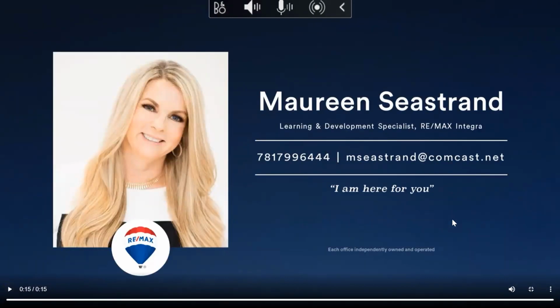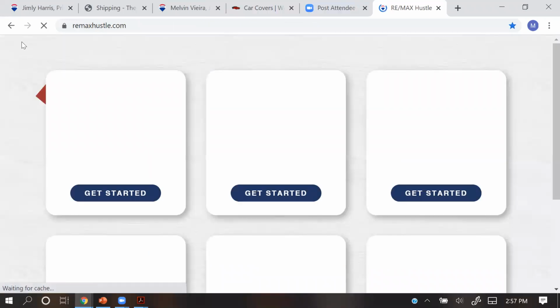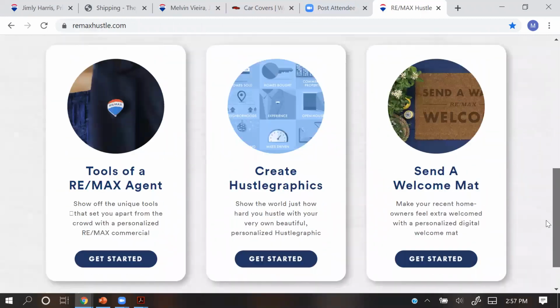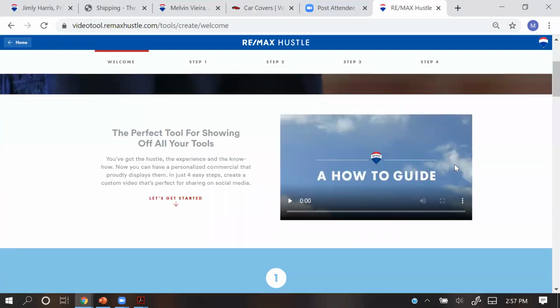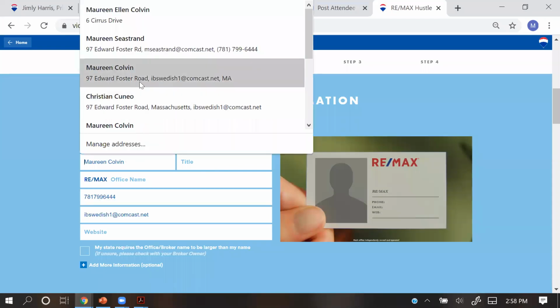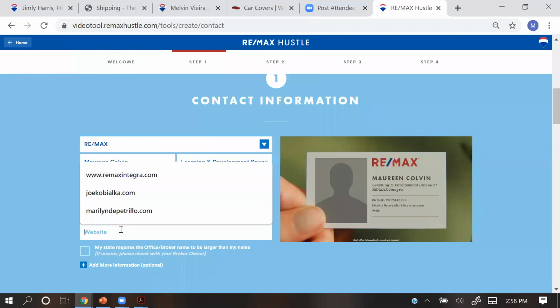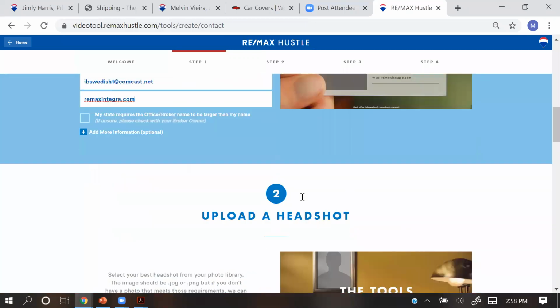So I really like that one for the current situation, but I also just want to point out one or two that will allow you to customize another video as an advertisement for yourself. So let's look at the tools of a Remax agent. And again, it's just asking you to fill in your basic information. And upload the headshot again.